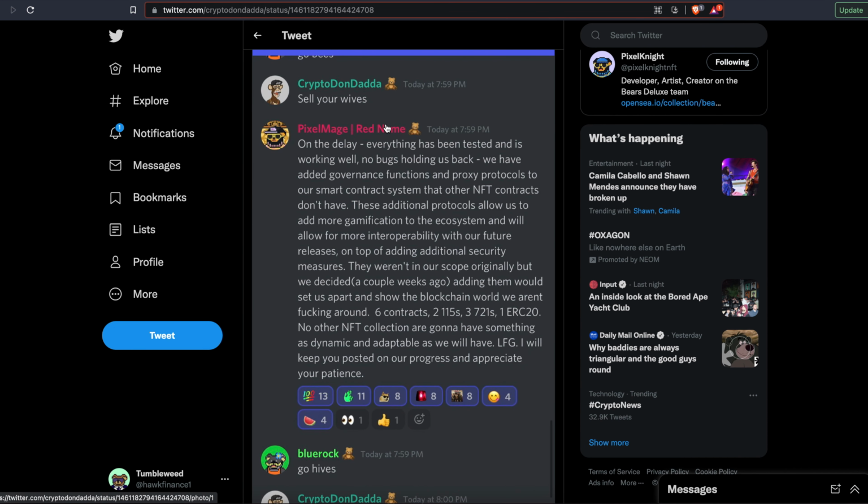Pixelmage wrote this: on the delay, everything has been tested and is working well. No bugs holding us back. We have added governance functions and proxy protocols to our smart contract system that other NFT contracts don't have. These additional protocols allow us to add more gamification to the ecosystem and will allow for more interoperability with our future releases. On top of adding additional security measures, they weren't in our scope originally. We decided a couple of weeks ago adding them would set us apart and show the blockchain world we aren't around. 6 contracts, 2 1155s, 3 721s, and 1 ERC20. No other NFT collection is going to have something as dynamic and adaptable as we will have. LFG. I'll keep you posted on our progress and appreciate your patience.